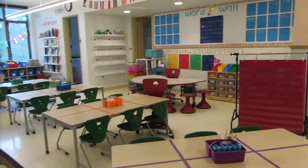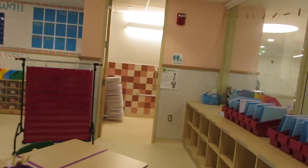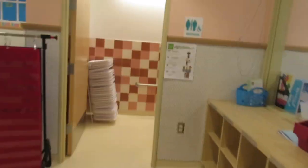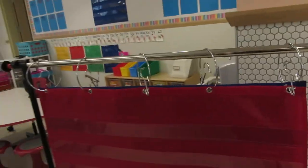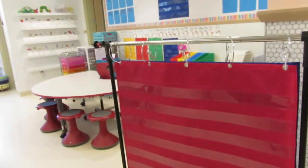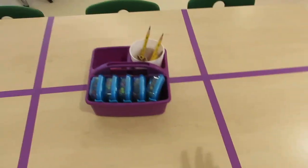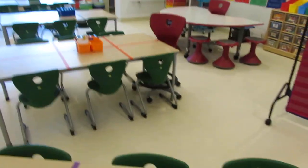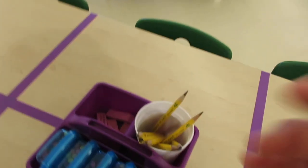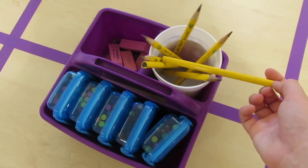And then you come this way, and this is kind of what the setup is looking like right now. We do have our own bathroom in our classroom, and it's just teeny tiny, kindergarten sized. And then I have this really big pocket chart that's just hanging out right here because I haven't had a need for it yet. And on all of the desks I taped off the different spots for the kids so they can make sure they have their own space. We have purple, orange, blue, and green, and inside it's all the same. So we have 5 boxes of crayons, some erasers, and some big triangle pencils.